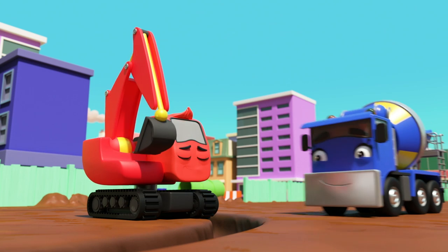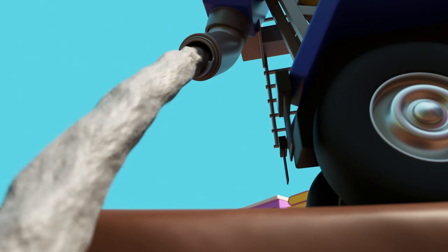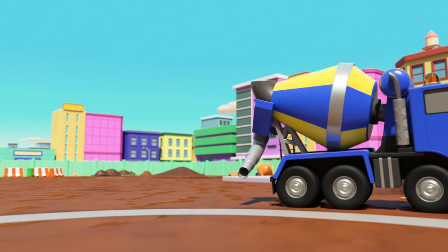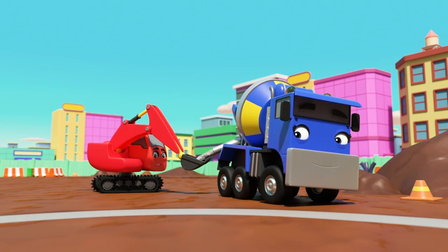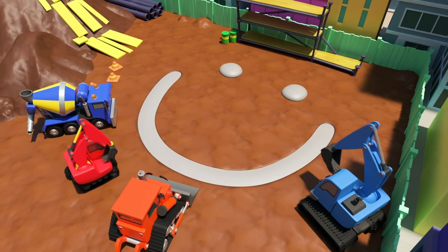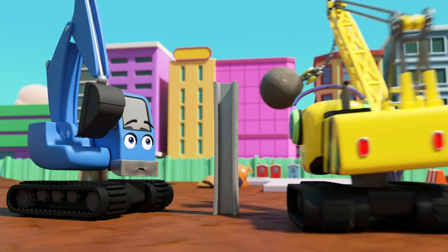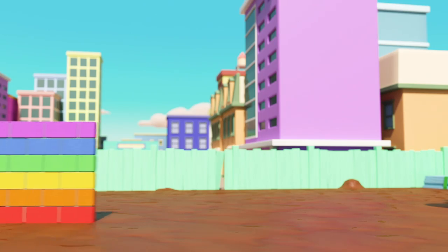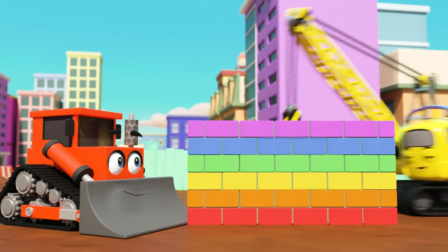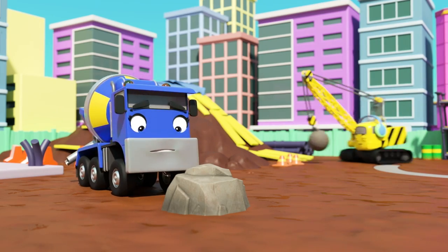If you're happy and you know it, mix cement. Mix, mix. If you're happy and you know it, then your face will surely show it. If you're happy and you know it, mix cement. Mix, mix. If you're happy and you know it, build it up. Knock it down. If you're happy and you know it, then your face will surely show it.